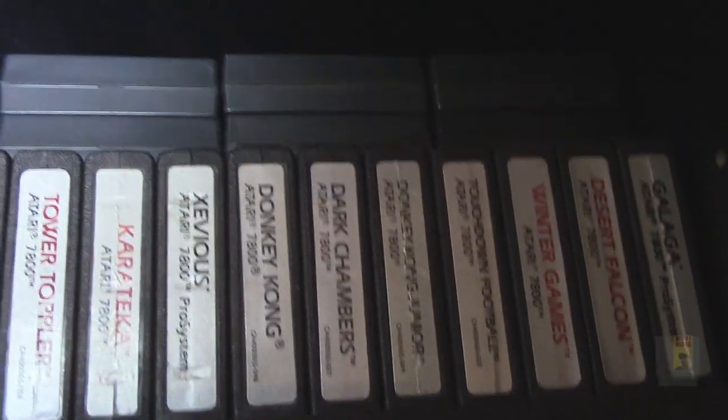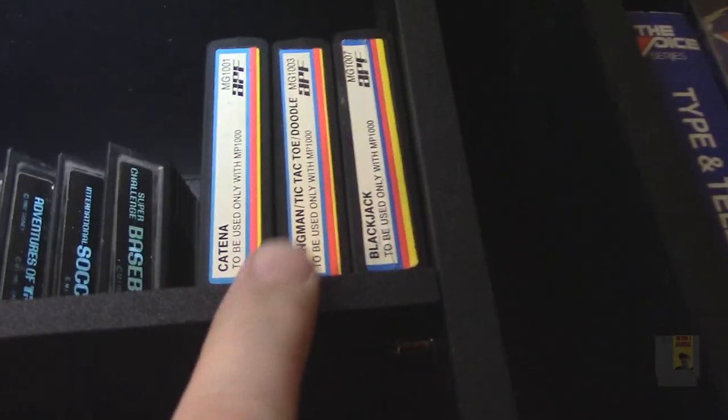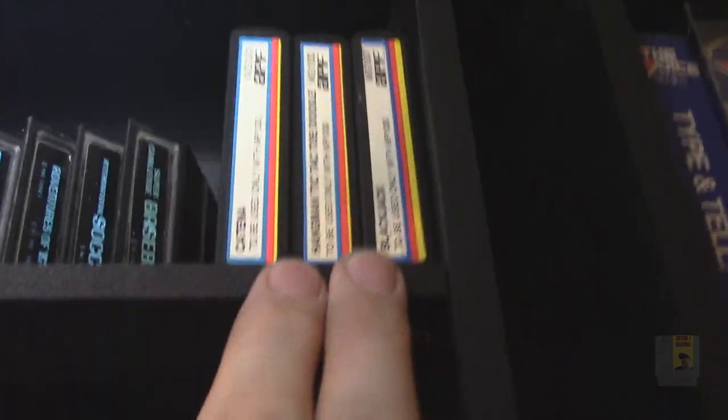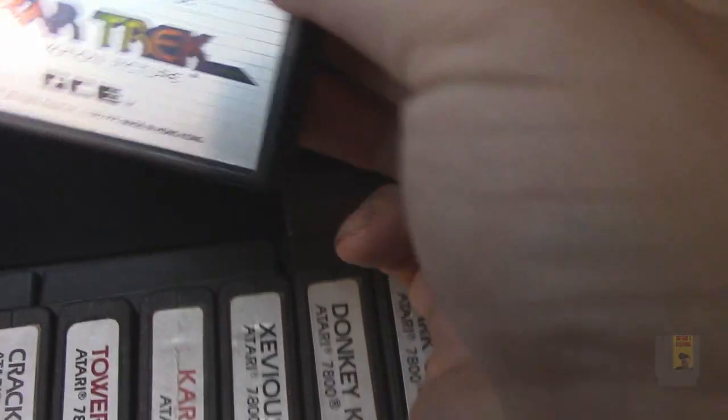Kurataka, that's a really good game. Oh, and up here, APF games for the MP1000. I have three of these, and then I have four more boxed, which I'll get to. And then right here, these are Vectrex games. A whole bunch of those.